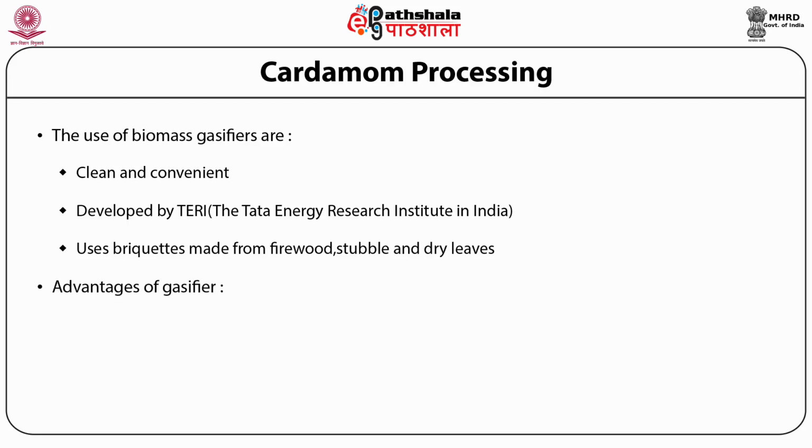The main advantage of using a gasifier is that it's more efficient in terms of the amount of fuel used. Biomass that burns in an open fire loses about two-thirds of its energy as smoke. The system therefore uses less fuel and produces a higher quality dried cardamom. The gasifier for drying cardamom developed by TERI can be made locally using recycled oil drums.